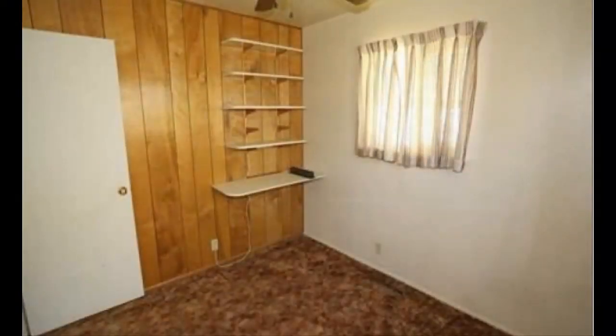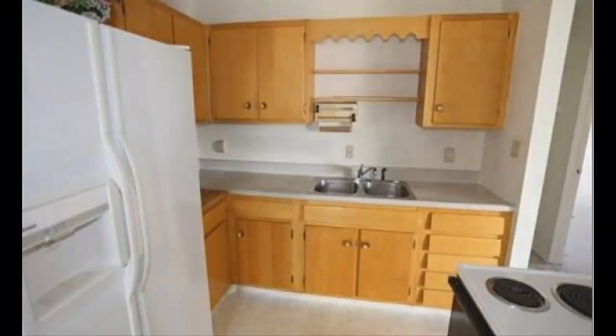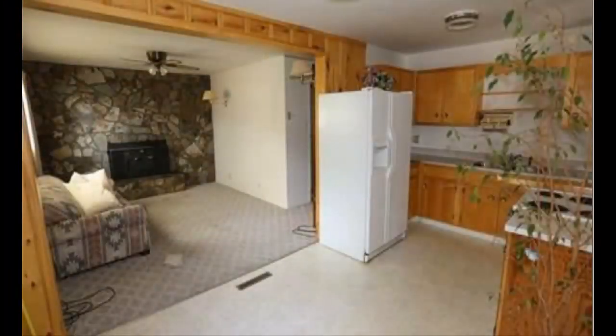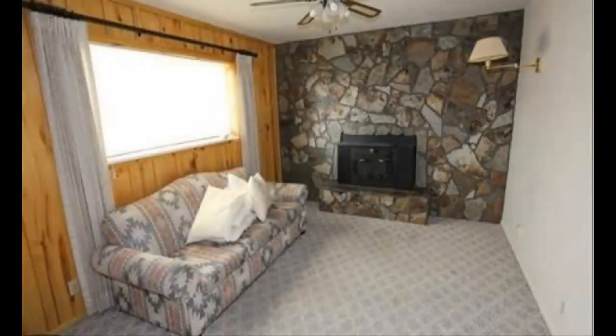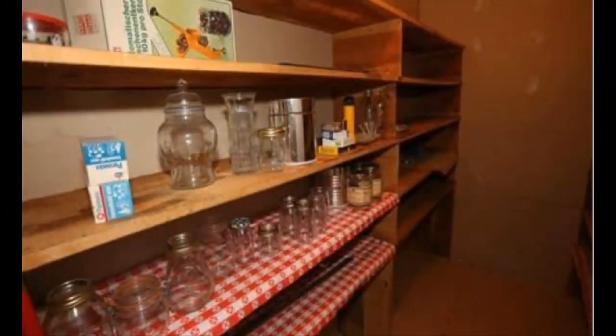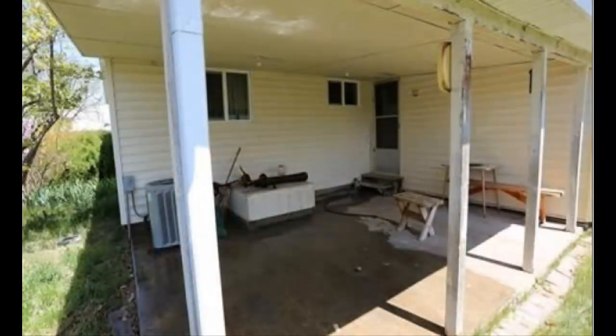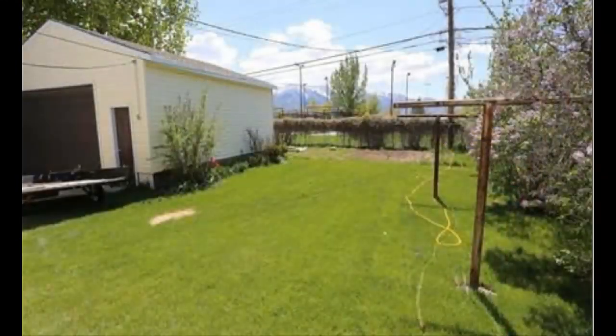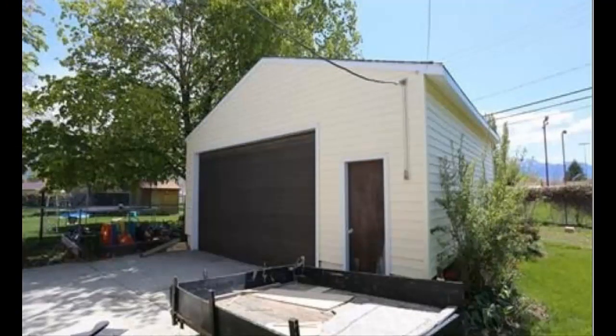It has also a two-car garage in the backyard, which I'll show you here in a minute. It's really nice. Home's been well taken care of. Has a fireplace right there with all stone. Here's the storage area, a patio in the back, central air unit, really nice yard. Now the workshop in the back is quite large, wired for 220, and it's got area for a shop, a two-car garage in here as well.